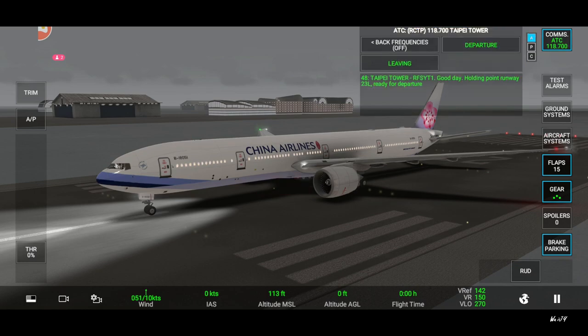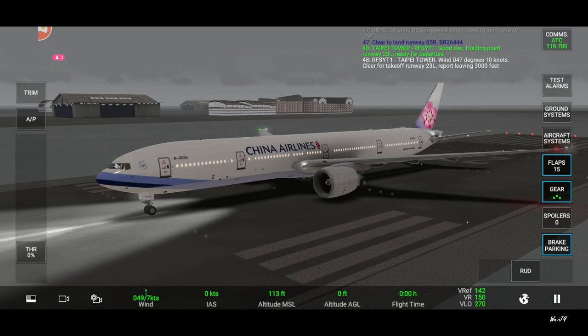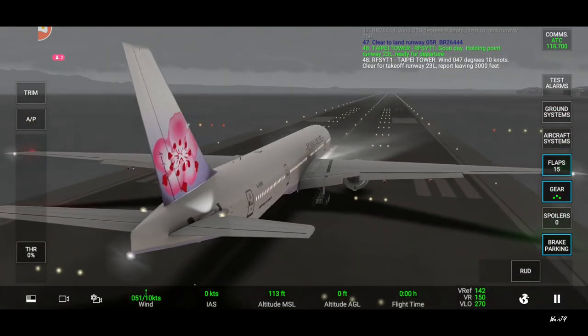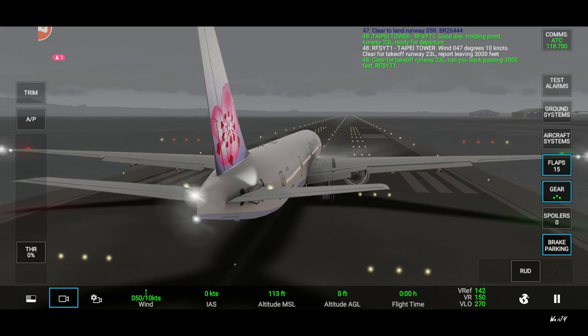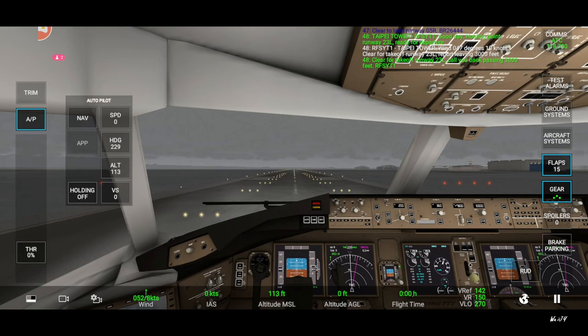Holding point runway 23 left, ready for departure. Wind 047 degrees 10 knots. Clear for takeoff runway 23 left. Report leaving 3,000 feet. Clear for takeoff runway 23 left. Call you back passing 3,000 feet.